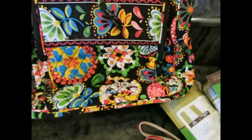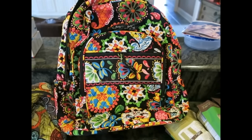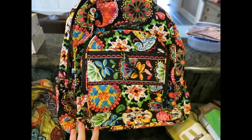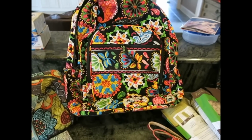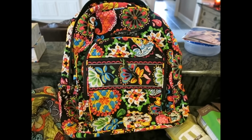And I love this bag. I have quite a few pieces in this Midnight Mickey print. I have a duffel bag, and I have a hipster. I have the smaller backpack, and I have this larger backpack. All of my Vera Bradley bags come in handy. I use them daily for things as well as on trips.